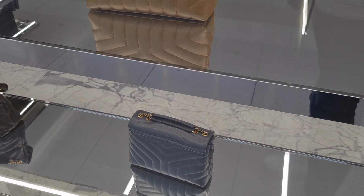I nearly bought one of these a long time ago. It's like their wallet on chain. It was such a good price too. It was like really good value. Oh, Givenchy leggings. It's Fendi, Valentino. I'm not going to go in because I need to rush off. There's Celine.